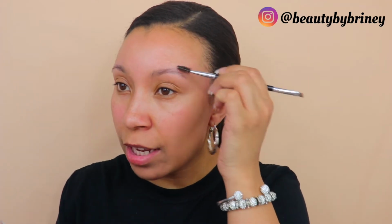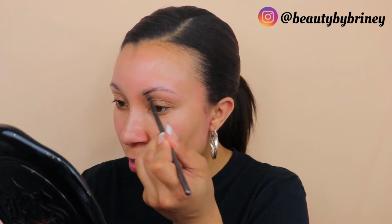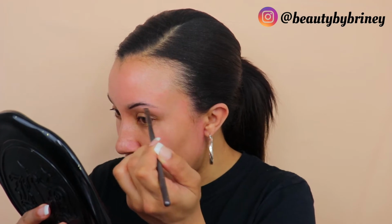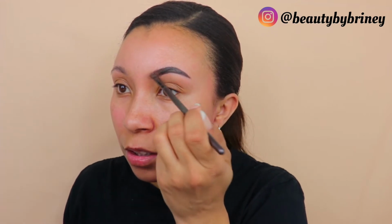So I'm going to just spoolie the brows through, and then I'm going to dip into dark brown. And how I start my brows, I always line the bottom first. This powder is so pigmented. I really can't get over this powder. When I used this powder last time guys, I was shocked. So I'm just going to go through the hairs and follow my brow shape through. And then, because I like the fade at the front, like the little ombre, I pull the product through, and then just ombre it until I'm happy with it.